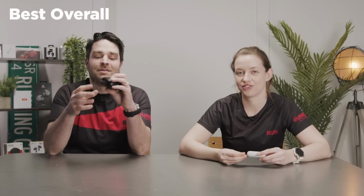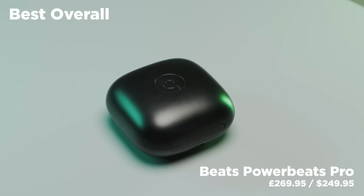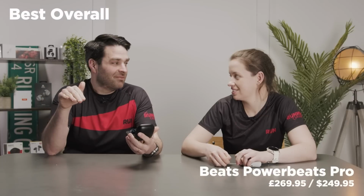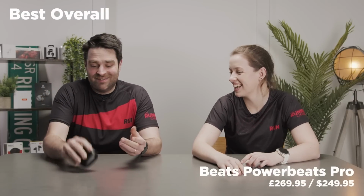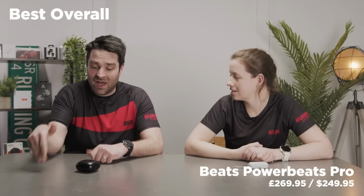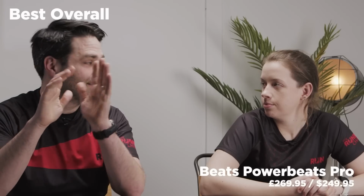Yeah, true. So my pick is obviously the Powerbeats Pro. They just fit great, they're comfortable to run in, they're sweat proof, they sound great, and the battery life is 9 hours. My argument is pretty solid. And yeah, I've loved them. This is actually my 3rd version of them because I just keep using them. I think they're brilliant. I had them when they used to be connected, but they weren't waterproof, and so when I upgraded to these, game changer.